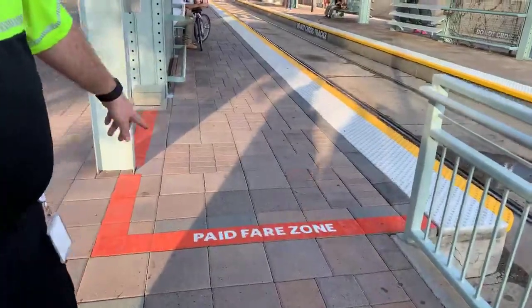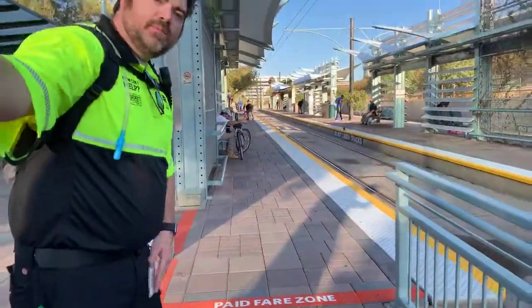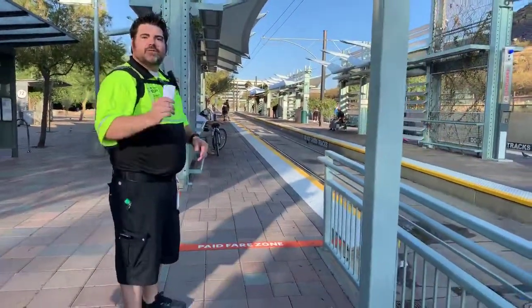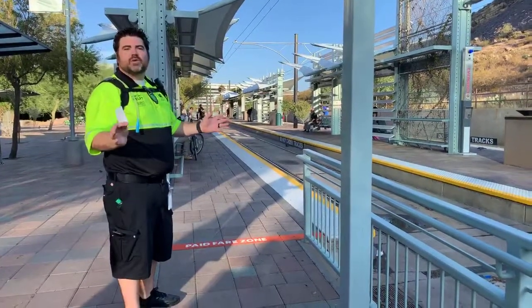This is also our paid fare zone. We'd like to ask you to purchase your tickets before you enter the zone, just so when you get on the train you're validated, you're ready to go, and you'll have no problems. You get to your destination perfectly and on time.